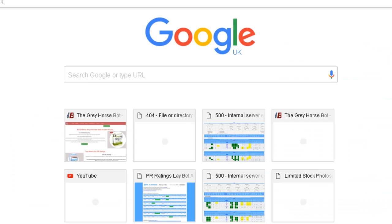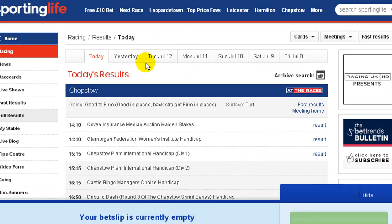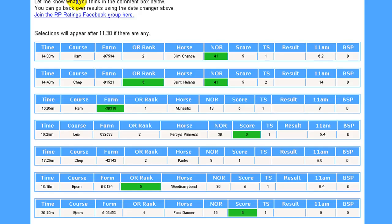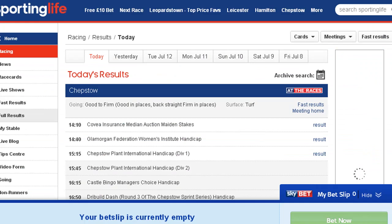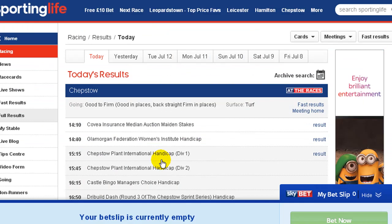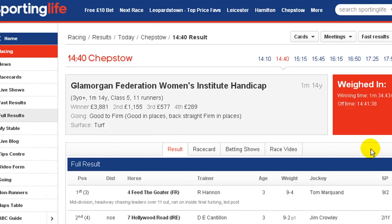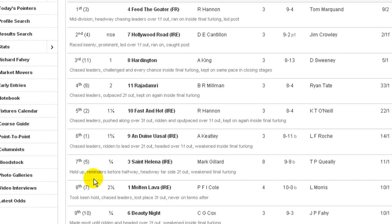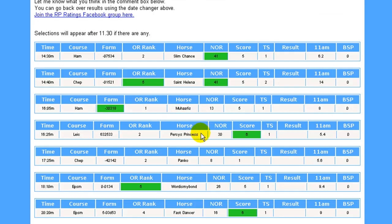Sporting Life. We'll go to Sporting Life. Today, yesterday, 13th, 14th, you can see that's the 14th. And we wanted the 1440 Chepstow, which is that one there. And our selection, St. Helena, came 7th. So there you go. That's how you use this system.